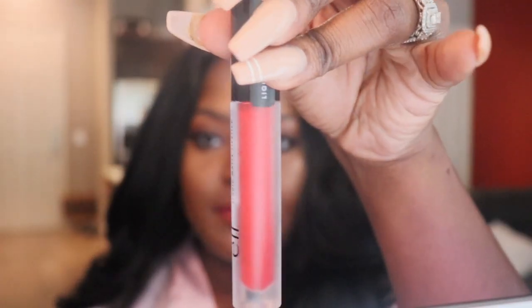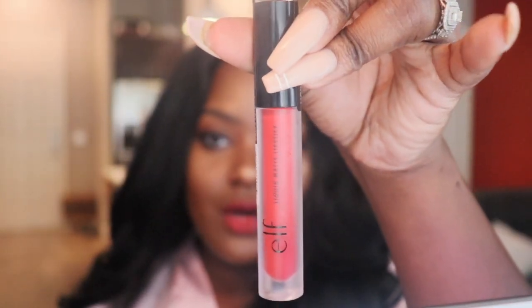The color that I have on my lips right now is also from e.l.f. This is the e.l.f. Liquid Matte Lipstick in the color Red Vixen. Shout out to Makeup Jasmine for putting me on. This is the color that I have on. It's a super pretty red.